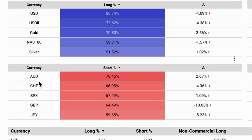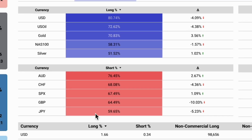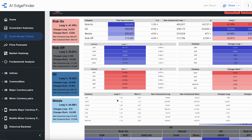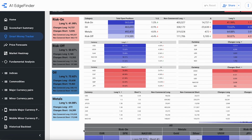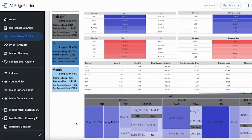And we can look at our top 5 sells as well. We have the Aussie dollar, Swiss franc, SPX 500, the pound, and the yen. Those are our top 5 highest shorts, or top 5 highest on the sell side. Now, that's not all we can do with this information. If you're interested in trading risk on or risk off currencies as a whole, remember these are all of our risk on currencies here, and these are our 3 risk off here.